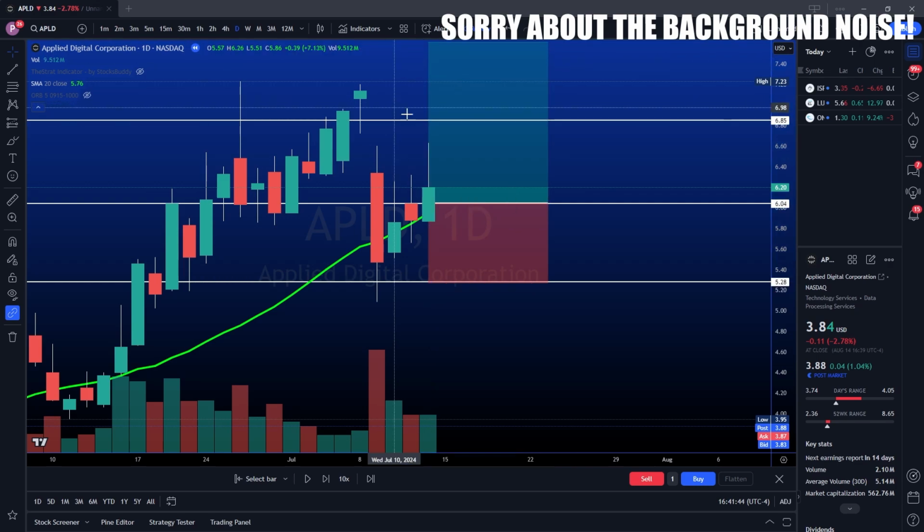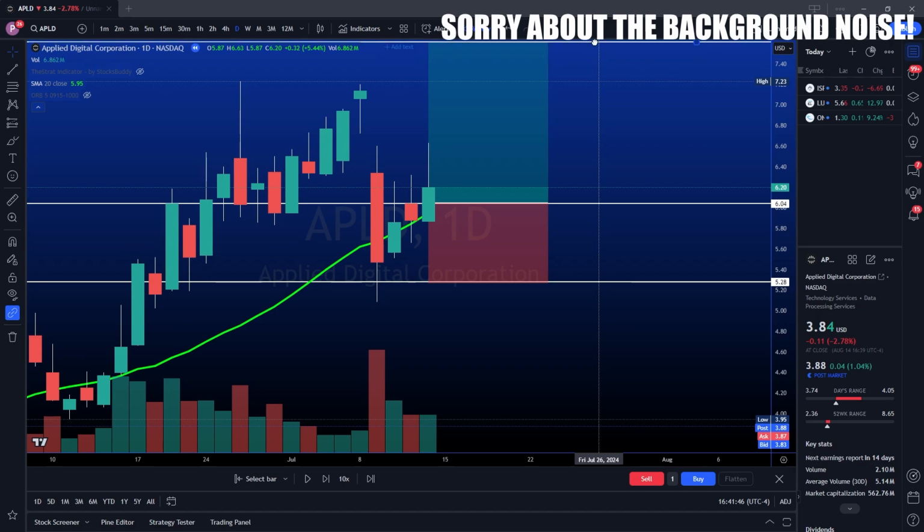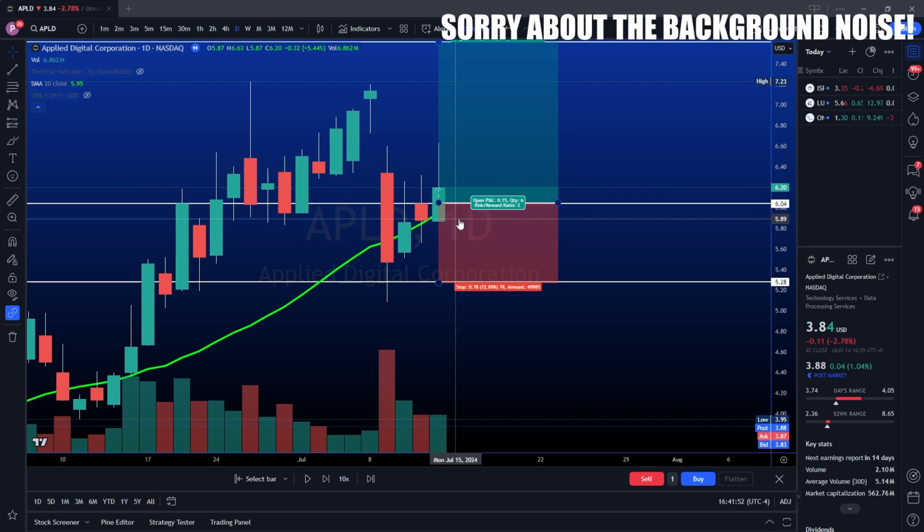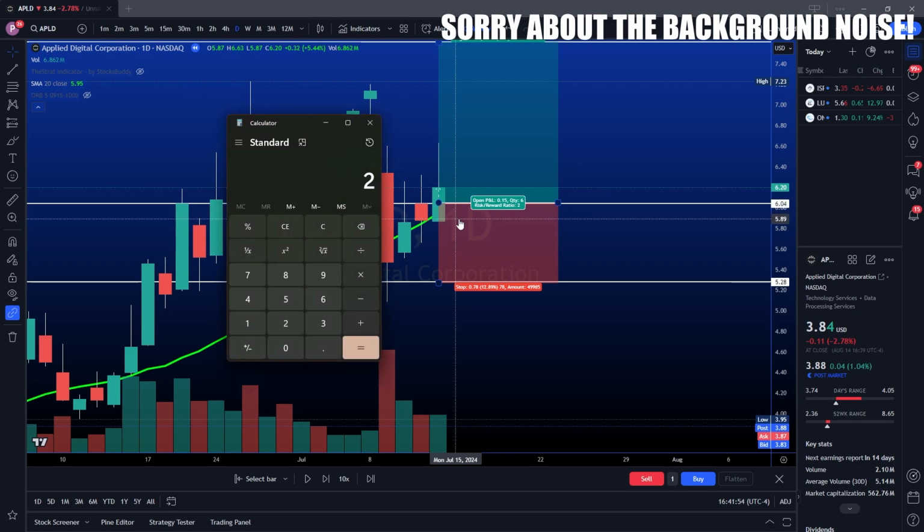Okay, and I'm just picking random values here. So we can just use the thought experiment because I don't remember what actually happened with this one and it doesn't matter, right? So now my risk range is 78 cents. Okay, so how many times does 78 cents go into 2? 2.5 times. So can I buy 2.56 shares? Absolutely, if I'm using fractional shares, but I don't want to do that. So I might just buy 2 shares, right?